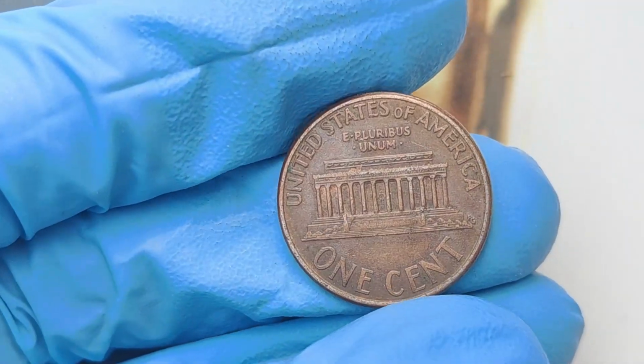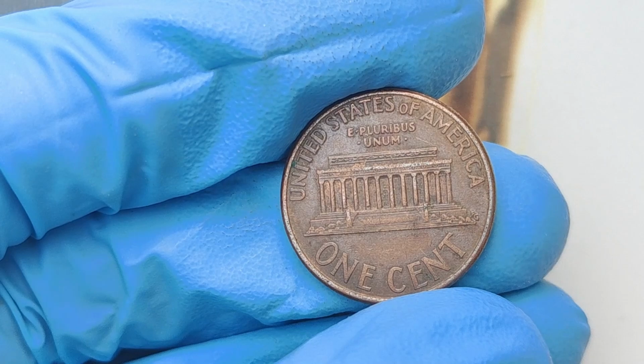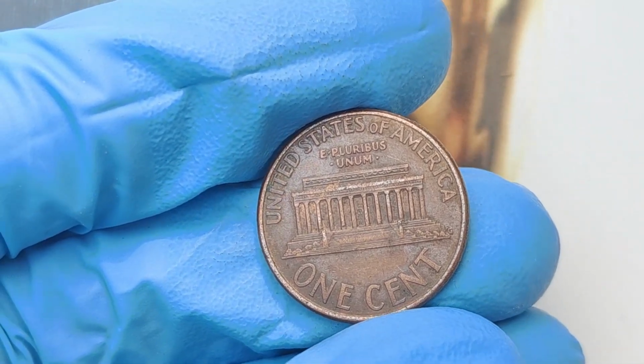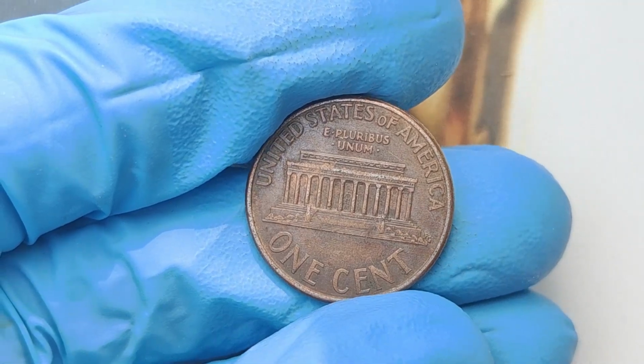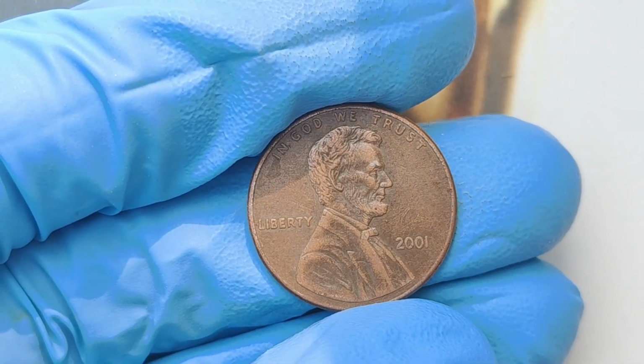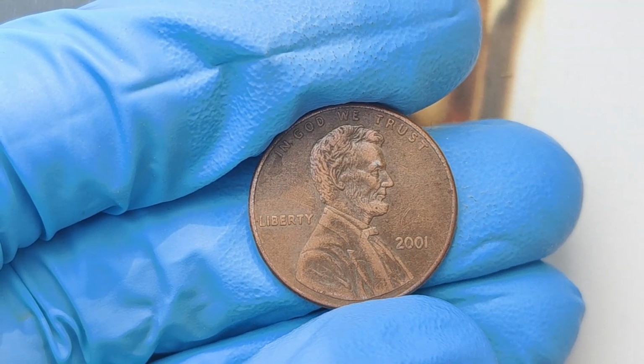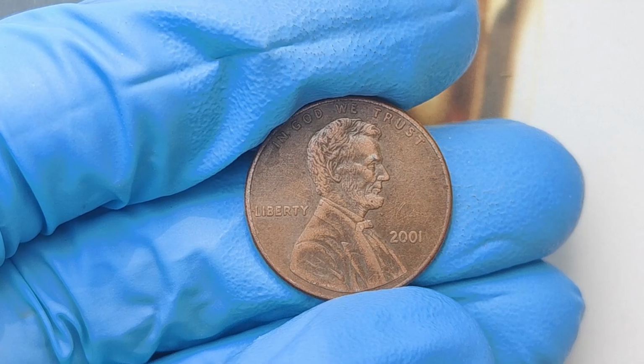But here's the kicker. Not every 2001 penny without a mint mark is worth millions. The value skyrockets only if your coin is in near-perfect condition, graded as MS 68 or higher by professional grading services. That's the kind of quality that makes collectors' hearts race.